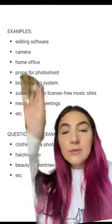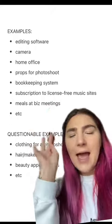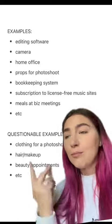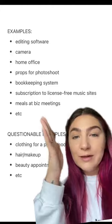Now, here are some examples of, for sure, if you're a creator, these are going to be expenses. Okay, editing software, your Lightroom, your Photoshop, your camera, maybe you need a prop for a photo shoot. These are all ordinary and necessary to run a creator business.